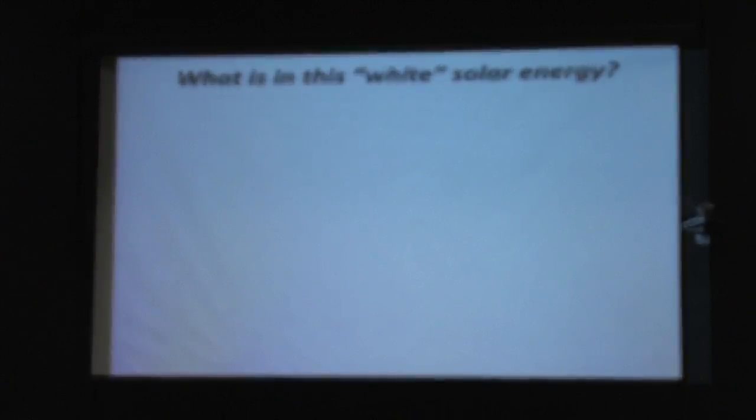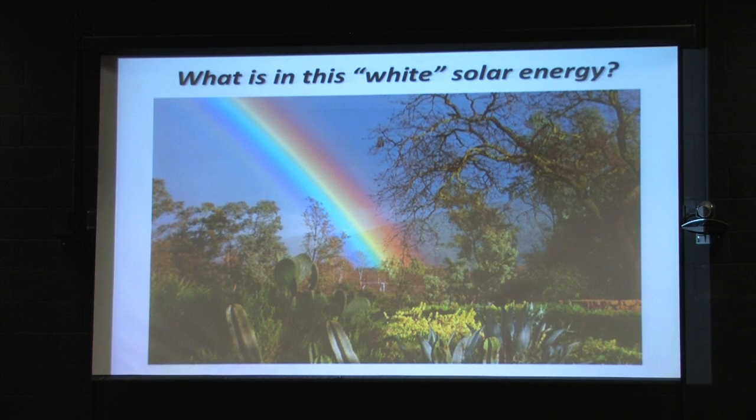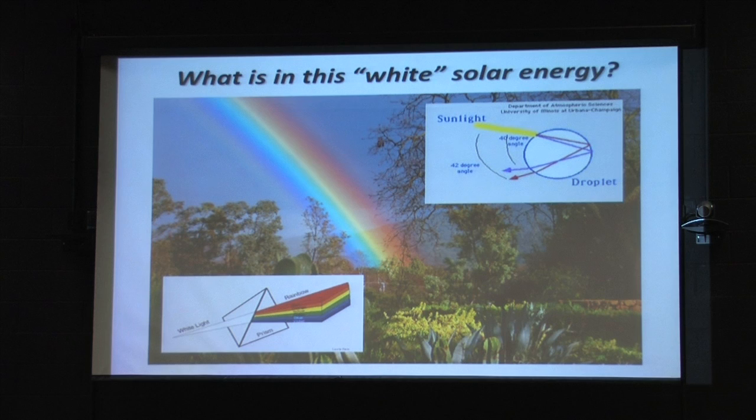What is this solar energy, right? I mean, you go out, the sun looks white, right? So what is the solar energy? You've seen the rainbow, right? The white light, just like the rainbow formed when you have rain droplets, undergoes refraction. That white light, which actually comprises different colors, is refracted at different angles from 40 to 42 degrees when you go from one end of the spectrum to the other, just like white light through a prism would refract into different angles.